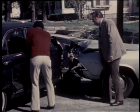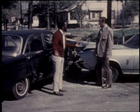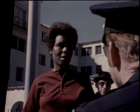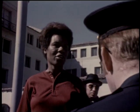You were coming too fast, man. You had to be coming down. Did anybody here see what happened? Oh, I did. Yes, ma'am. Can you tell me what happened? Yeah, the black car was making a left turn.